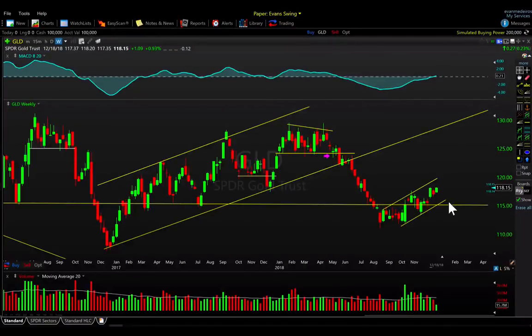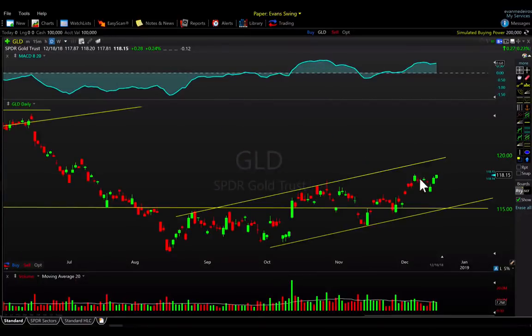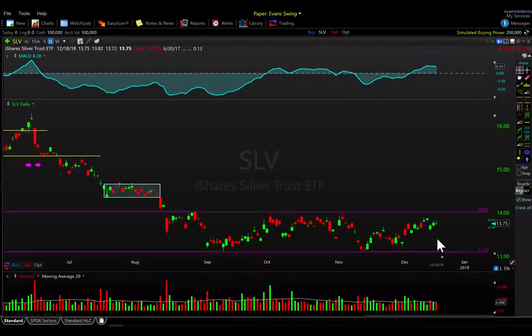If we go to the weekly chart, again, certainly not out of the woods. The structure over this year has been really difficult for GLD, but gold for now is at least working itself higher, up almost 1%. Bulls continue to hold this trend up. Go to silver next. You can see this is still just moving sideways in a channel, $13.10 to $14. Probably going to go out the year inside of that range.